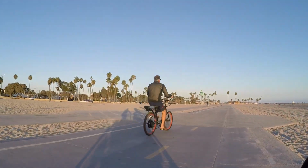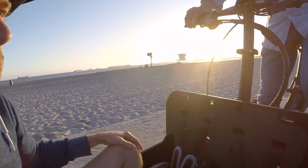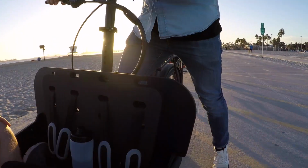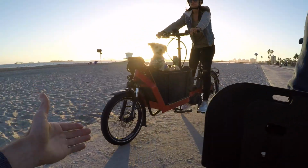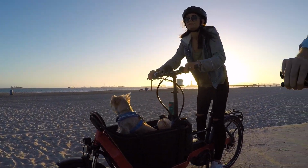Because of my back and neck, that's one of the reasons I'm always such a fan of plus size tires and full suspension. The front tire here is 20 inches, so it brings the center of gravity lower. It's a pretty sturdy wheel design, 20 inch versus something like 26 or 24. The rear wheel is a little bit bigger, and they both have the reflective sidewall stripes and the integrated lights for safety. It's a great setup.